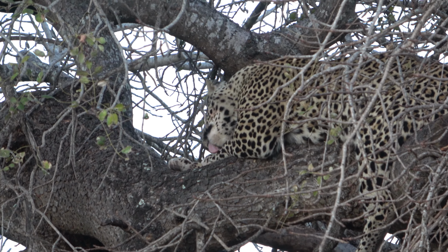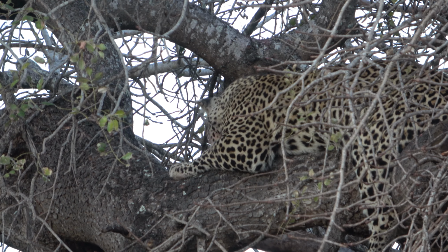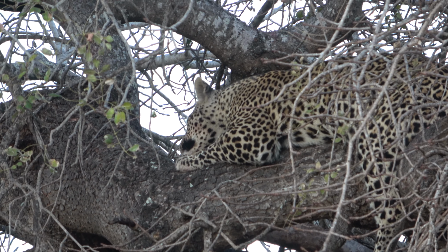So it looks like Tavengumi is just coming off the carcass now. As most leopards do, love to keep themselves immaculately clean. So he'll most likely end up grooming himself, probably up in the tree.